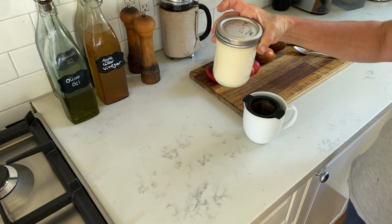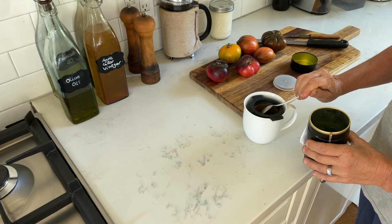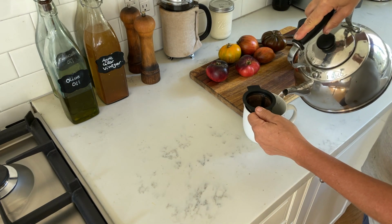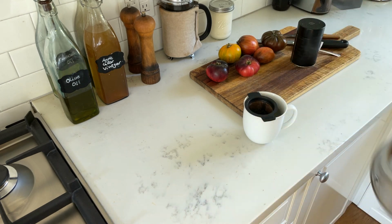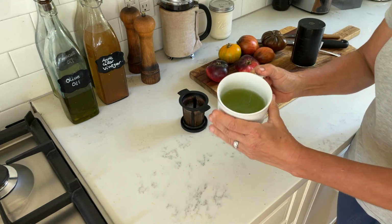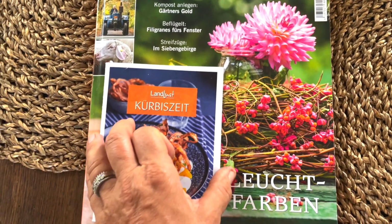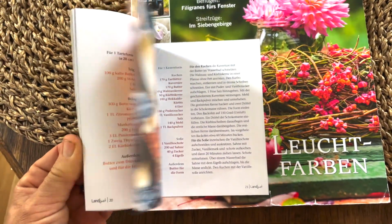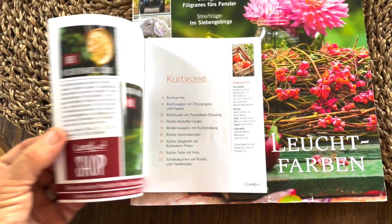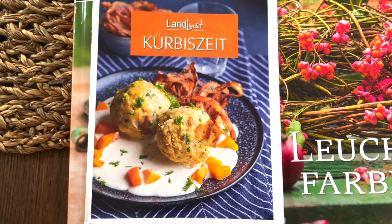Here's some cream that I took off our raw milk. I'm letting that come to room temperature while I'm making myself a cup of green tea. Pouring the hot water over it, letting it steep a little bit, and here it is, my cup of green tea. While I'm drinking that, I'm looking at this German magazine and getting cooking inspirations. Even though most of the time I cook without a recipe, these look so good that I'm gonna have to try some of them. Come pumpkins.